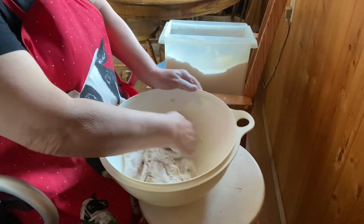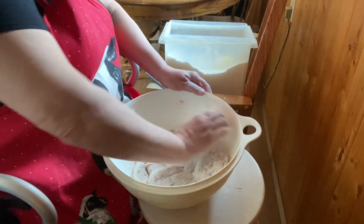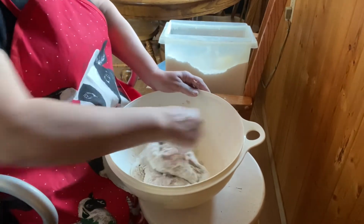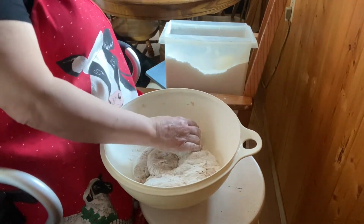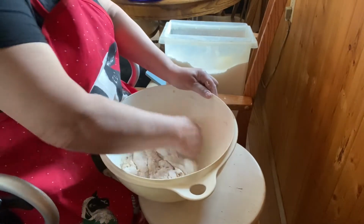And what I use for a bowl is, this is the largest bowl that Tupperware makes. And the reason I like it so much is instead of oiling my dough and covering it with a cloth, I just put the lid on it. And I'll show you that at the end.